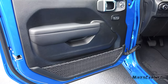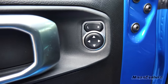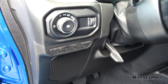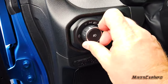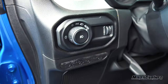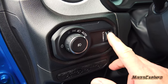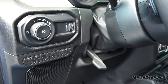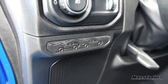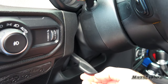The inside of the driver's side door, just like the other side, except it has the side mirror adjustments there. And the side mirrors are heated as well. To the left of the steering column, the headlight switch is here and has off, parking lights, on the headlights, and then the automatic function as well. This is for the fog lights, center button. Then you have the dimmer switch for the interior gauges right there. Also, check out these little Jeeps right in here. That's pretty cool. Then it has a tilt and telescoping steering column that locks in place here.